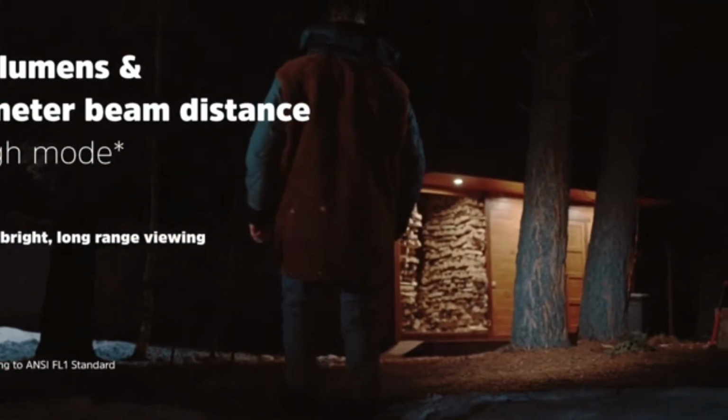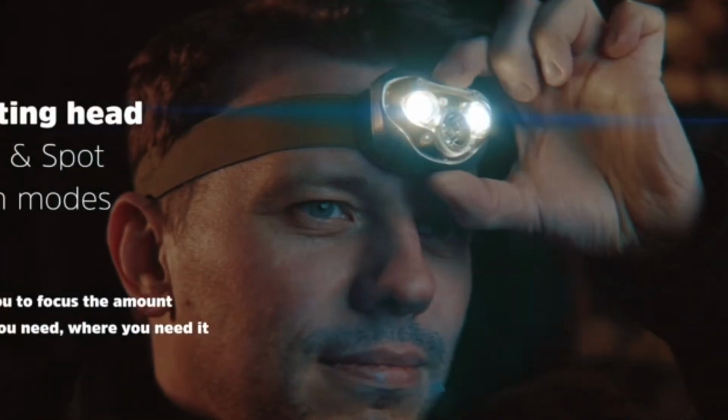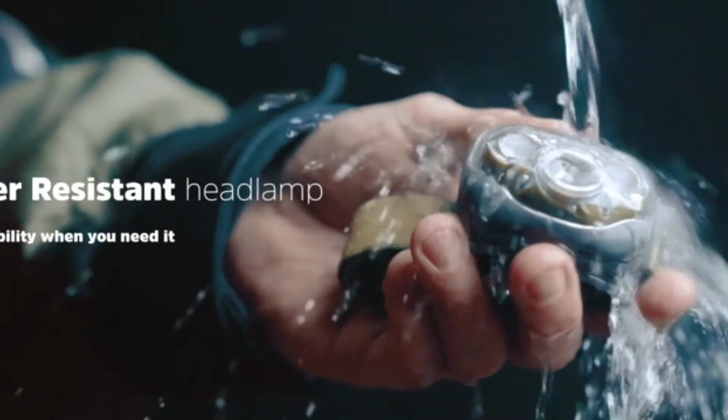Number 4. Lightweight and comfortable. The lightweight and comfortable band is adjustable and fits any size, so you can share it with your kids and comfortably use it on a hike or run.